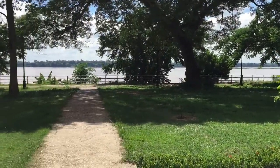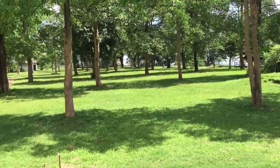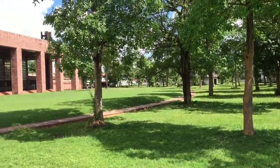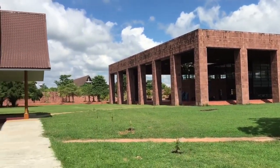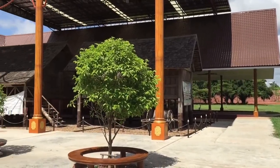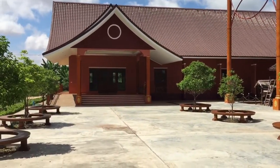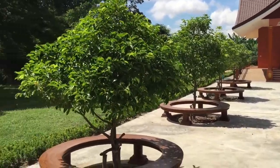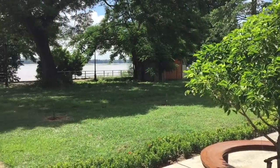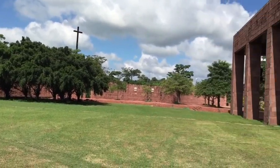There's the Mekong River and there's Lao. And this is the gardens. And there's the church. And this must be where the nuns and that stay. Very quiet here. I could sit here and meditate. And there's the big Christian cross.